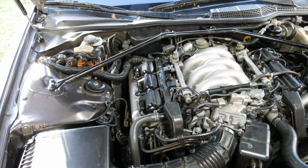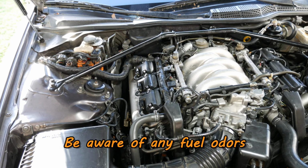I'm next going to start the car and check for clicking at the injector. If it clicks continuously with the car running, we'll call the injector and the circuit electrically good. But we can still also have a clogged or leaking injector. Otherwise, we'll need to investigate the wiring or possibly the ECU.